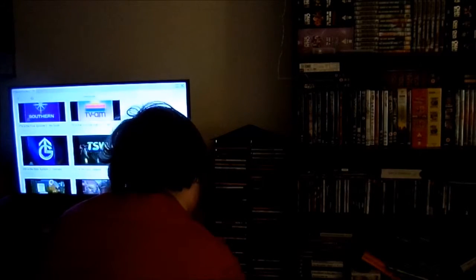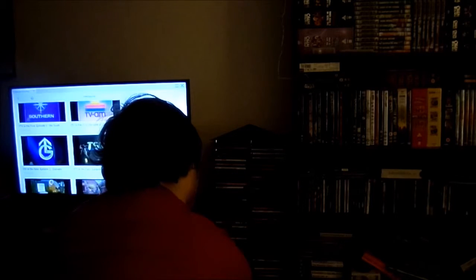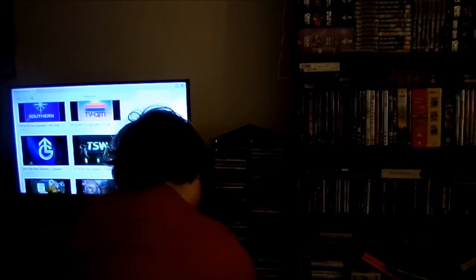Got a Don Dokken solo album here, Up from the Ashes, which features on drums none other than Motorhead's Mickey Dee, who worked with Don Dokken and King Diamond before. We've got a supergroup project here from the late 80s featuring Ted Nugent as guitarist, Damn Yankees, quite good in fact actually. And the sequel album, Don't Tread.